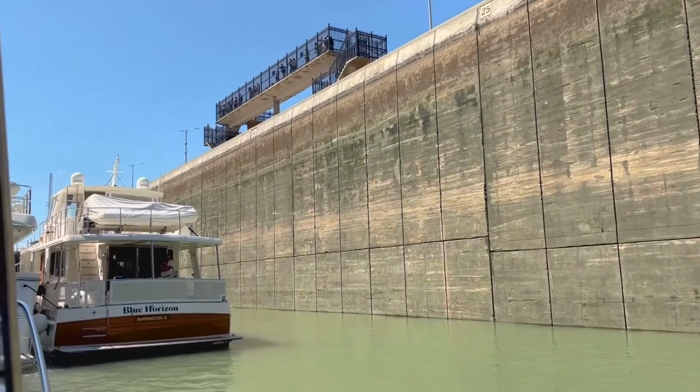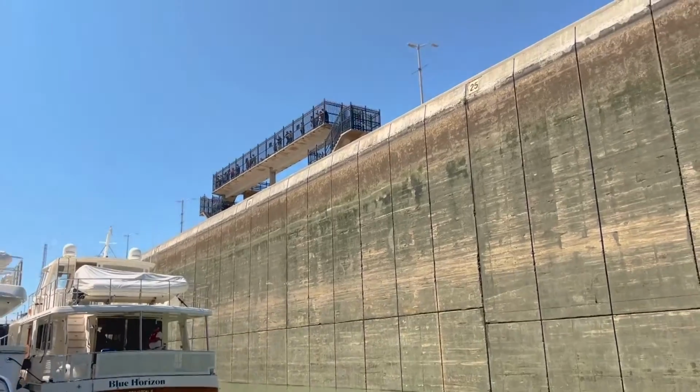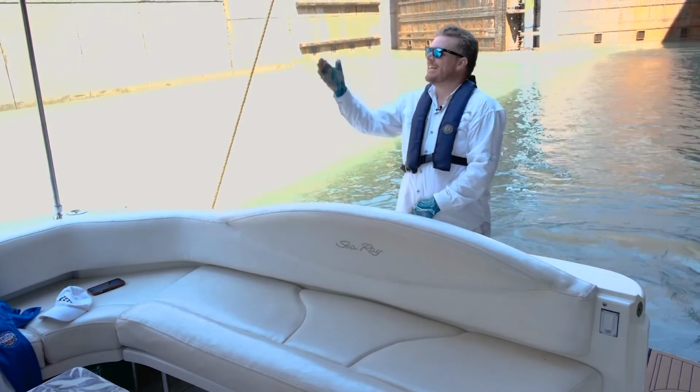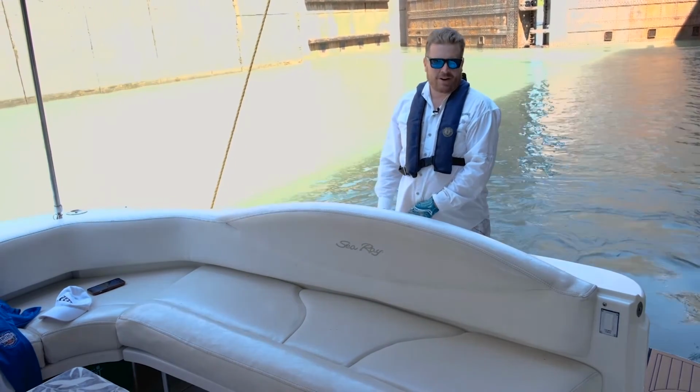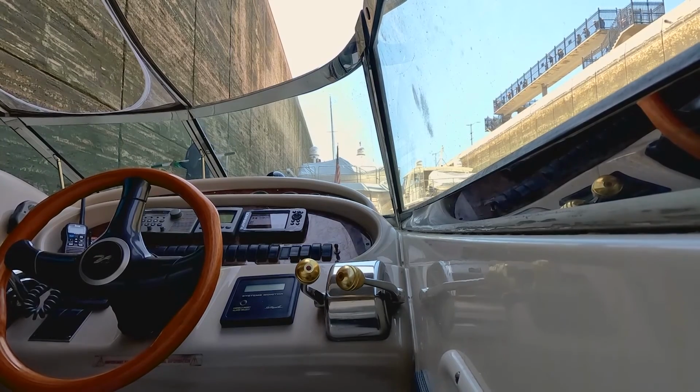So don't be nervous, but there are going to be people watching because they just want to see the Welland. They're not judging how you're handling. They're not judging any movements, nothing like that. It's just somewhere for people on land to come check this stuff. Luckily, it's not the first one, so you kind of got the system down.